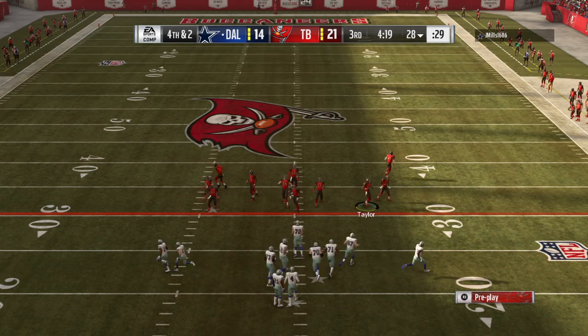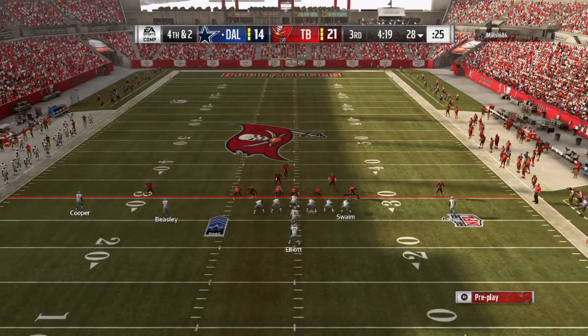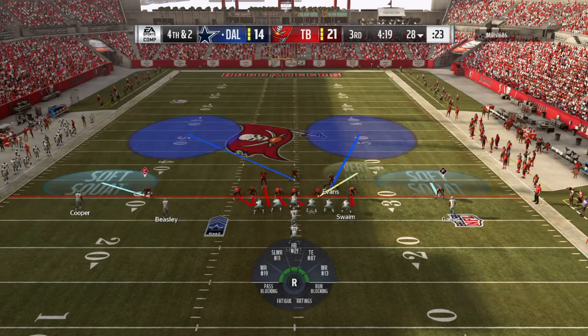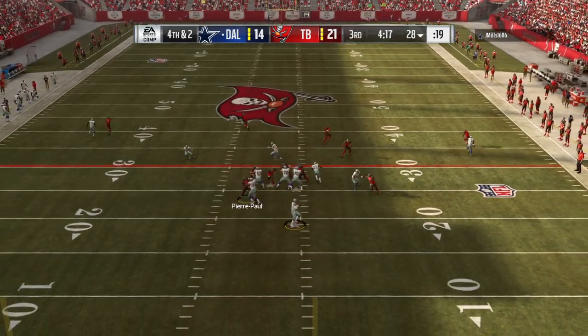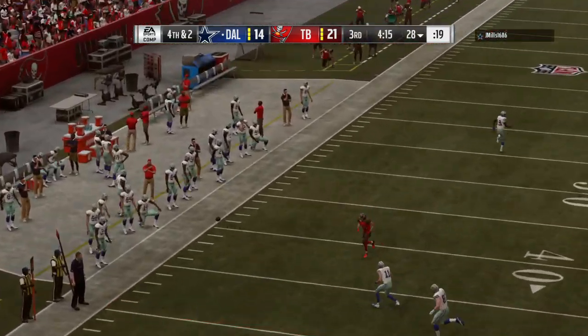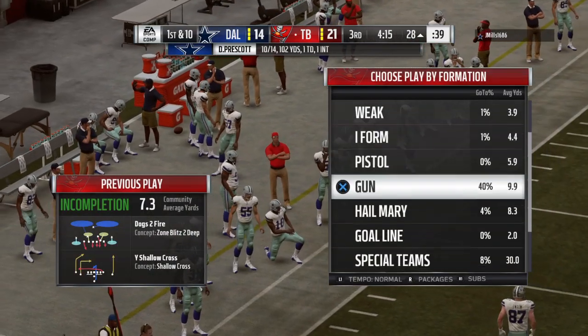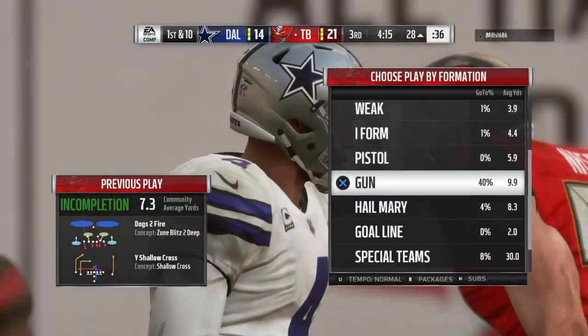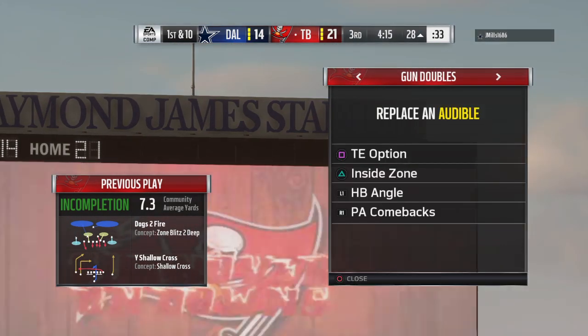And how about the call here? They need 2 yards in their own territory on fourth down, and they're going to go for it. They're indeed going for it. It's Prescott, and it is incomplete. So certainly an interesting call there to go for it, and the Bucs are going to take over with excellent field position to boot.